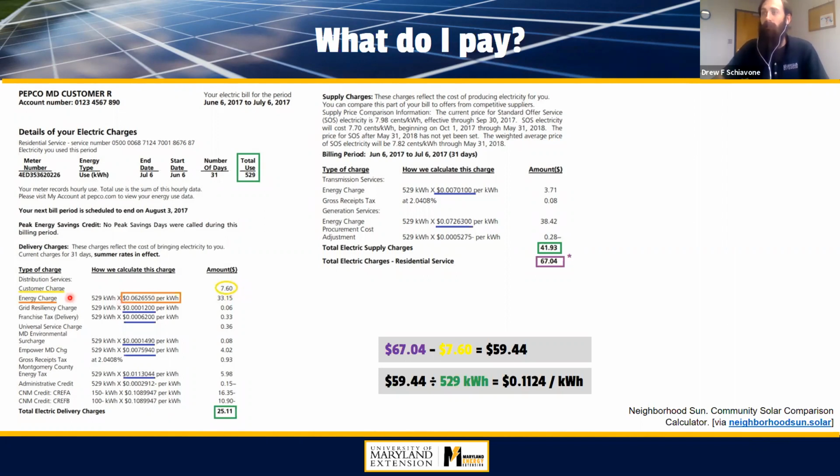But when we start looking at all these different electricity charges, and these are all delivery charges here on the bottom of this first page, these are all based on how many kilowatt hours you use. You don't have to do this calculation because they already do it on your bill, but this is how they calculate it. They take your 529 kilowatt hours and multiply it by all these delivery charges. And so your delivery charges in total will be about $25. And that's only half of the picture. The other half of your picture is the supply charges.